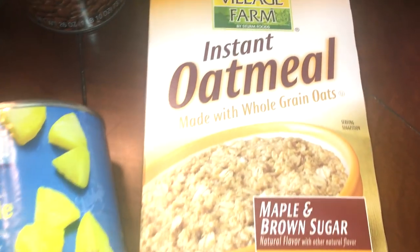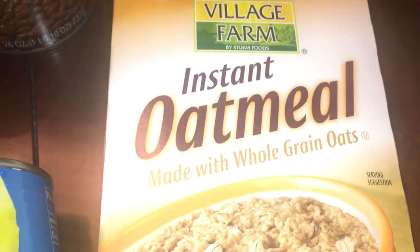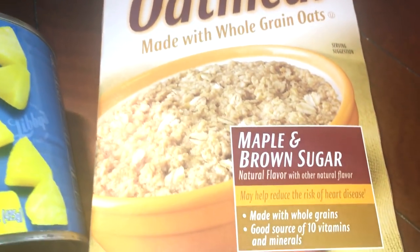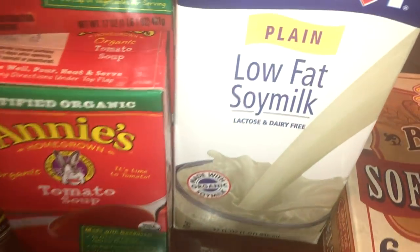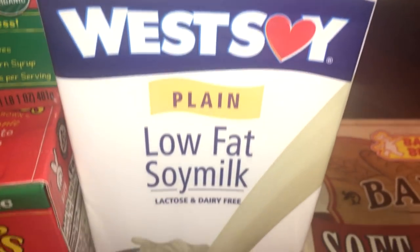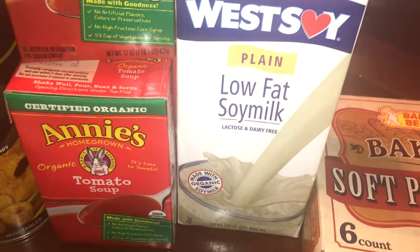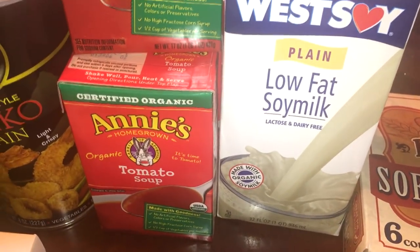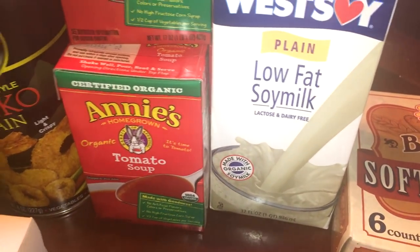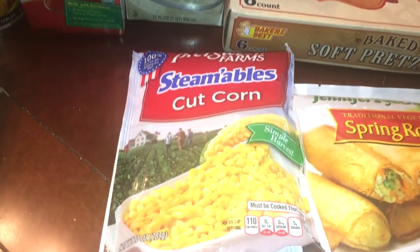Then we picked up some of this. It's from Village Farms, which I've never heard of that brand before, but we'll see how it is. Instant oatmeal, in the maple and brown sugar flavor, and there are 6 packets. And to go along with that, we also got the WestSoy plain low-fat soy milk. They also had a vanilla almond milk from a different brand. Like I said, I will show it at the end of the video when I show all the other items that they had in the store. And then they did have a ton of freezer items, and I only picked up a few.